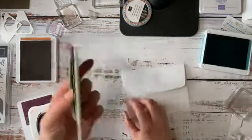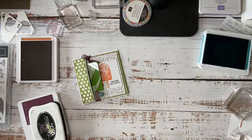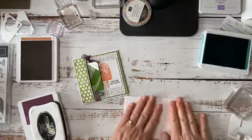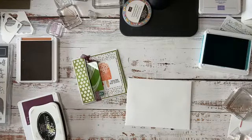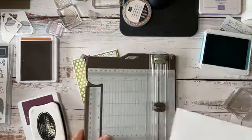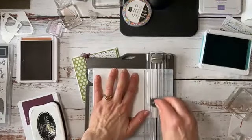Okay, so this is really fun because it's made with an envelope. So step one, you want to close your envelope. And then we have to cut off both ends just a little bit, so a smidge. And I have no clue how much it is.